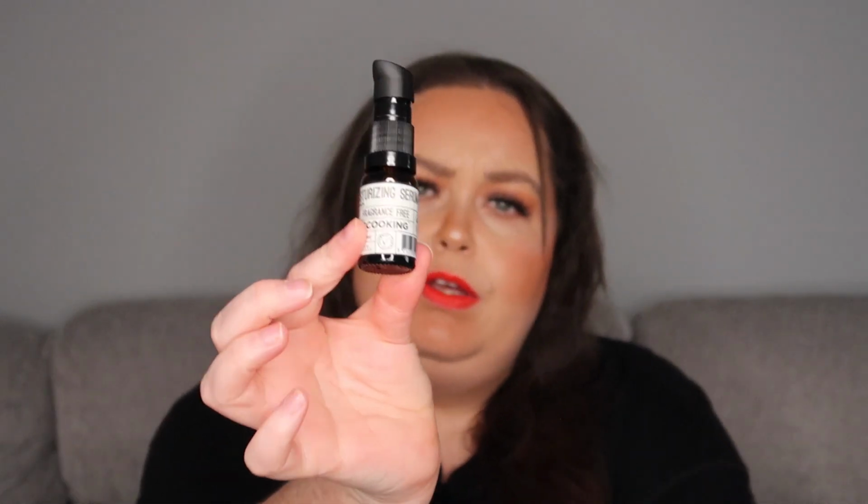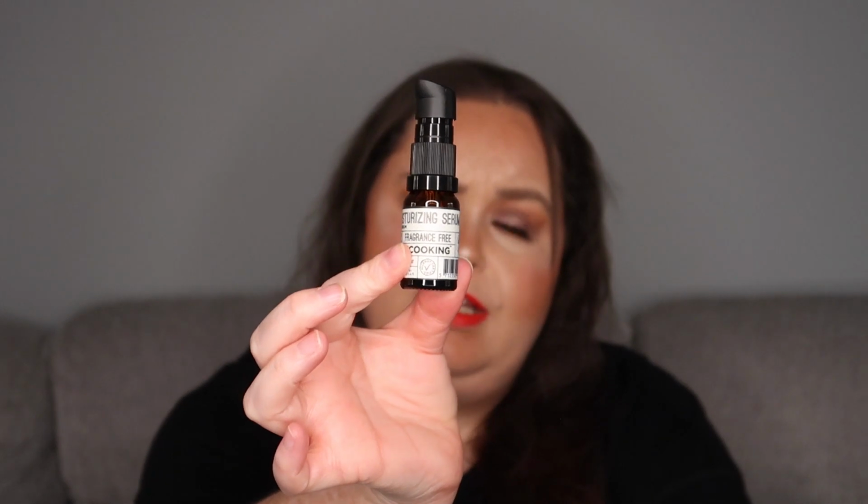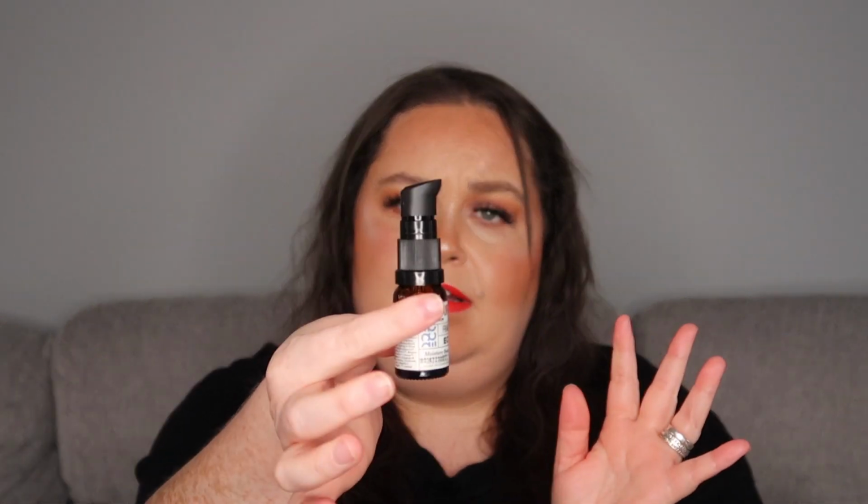So yeah, that is one item. Next we have the Moisturizing Serum, which is fragrance free, and it's from eCooking. So this is the Moisture Boost Serum. That's this one here. And we've got 10 mils, which is 0.4 fluid ounces. And yeah, nice little serum. Got a little pump at the top and a protector there so that you can keep it nice and clean and fresh at the top. Let's have a little look at what it says about this one.